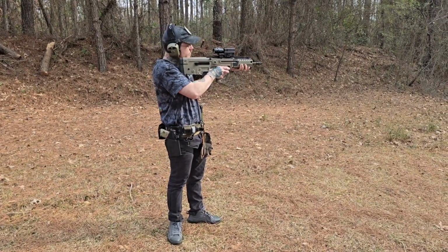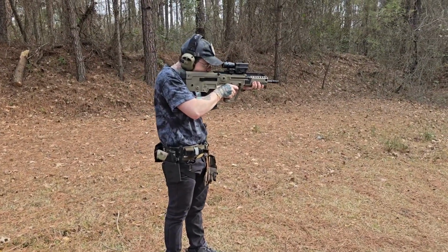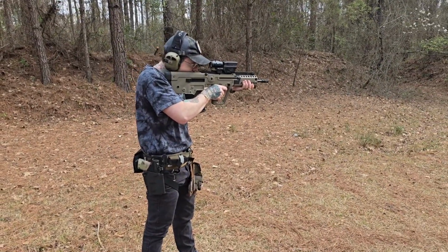So this gun should be sighted in. We just did a laser bore sight on it.